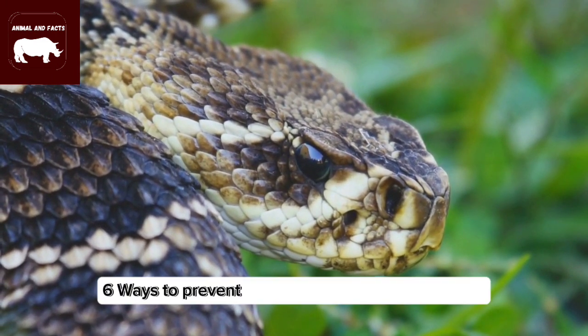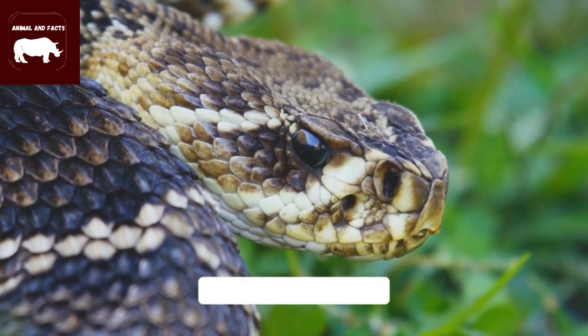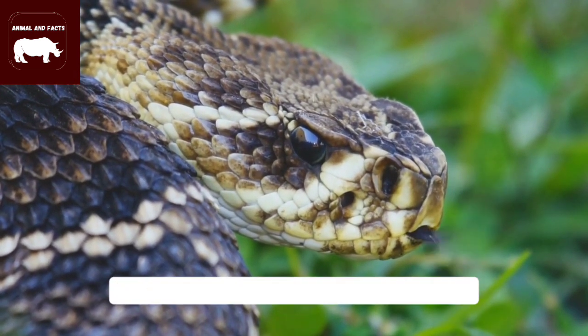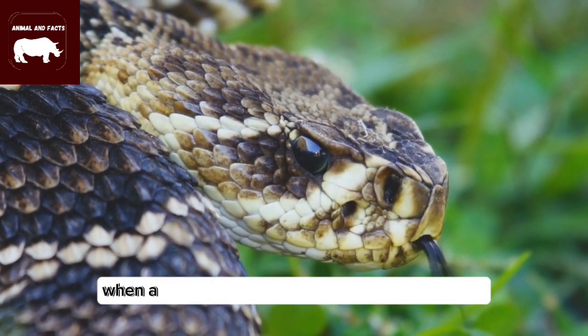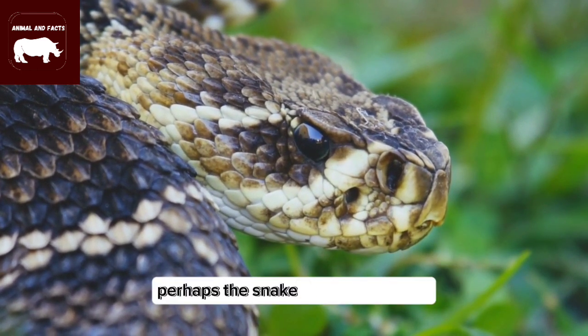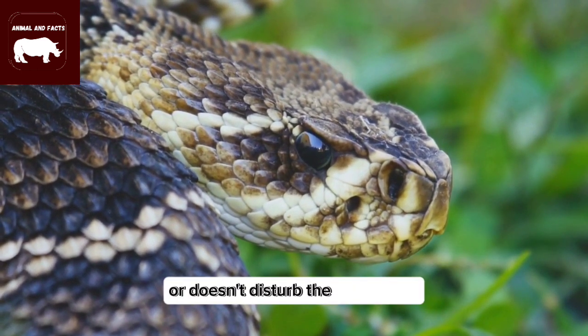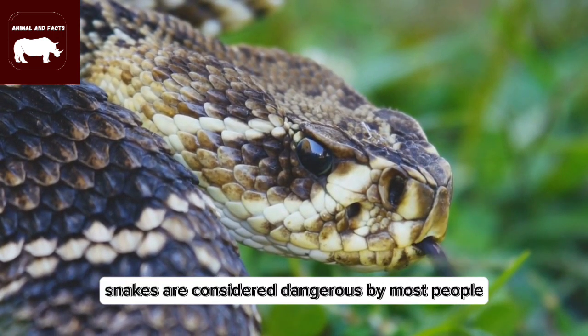6 ways to prevent snakes from entering the house. Not by sprinkling salt, common misconception. How to prevent snakes from entering the house. Who wouldn't shudder when a wild snake visits their home or living space? Perhaps the snake is non-venomous or doesn't disturb the inhabitants, but nonetheless, snakes are considered dangerous by most people.